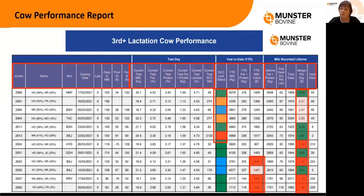Or if you had a cow that was doing well and something happened to her for whatever reason, it could be a hard calving or whatever, and she's gone back. So it's just to show you cows that are going back. Now, the other side of it is you have a cow that's in the red in the year to date, and she's in the red in the lifetime. She's not going to improve. She's not going to come out of the red anytime soon.